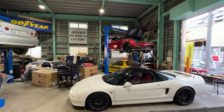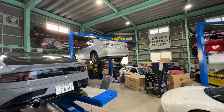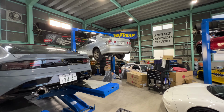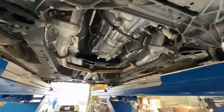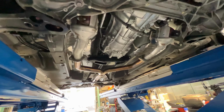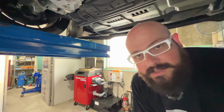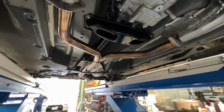So there's some really nice stuff in this garage, including a box standard Altezza. I'm not sure what's happening there. But yeah, let's take a look underneath. The car is being lifted so we can take a nice close look at this prototype exhaust that they've just created. So the car went out for the first time at Fuji Speedway on a shakedown test 3 days ago. So they put this quick exhaust system together.